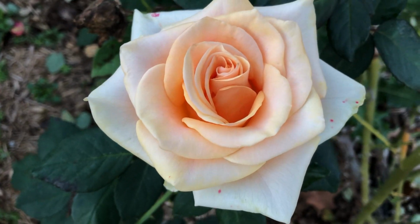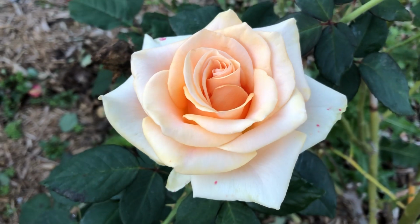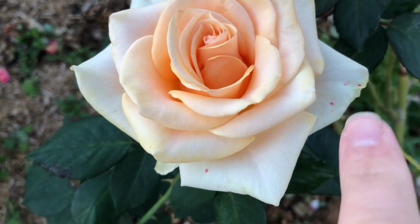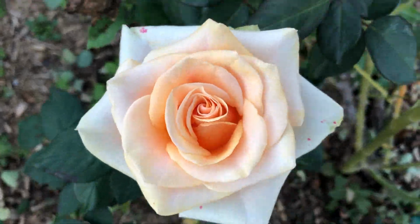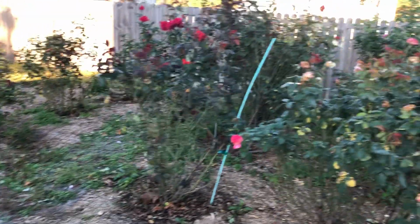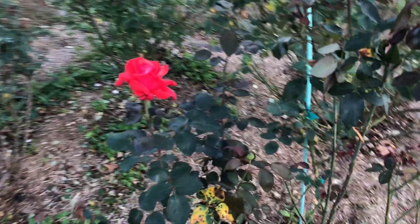So that's why I'm showing you these blooms. Again, does it get better than that? That's Marilyn Monroe. I haven't touched this rose. I haven't covered it up. You'll notice these pink speckles. That's just from the morning dew or the rain. Some lighter blooms, that happens to it when it gets a little rain on it. Double Delight is pretty much past its peak or its last flush of the season.